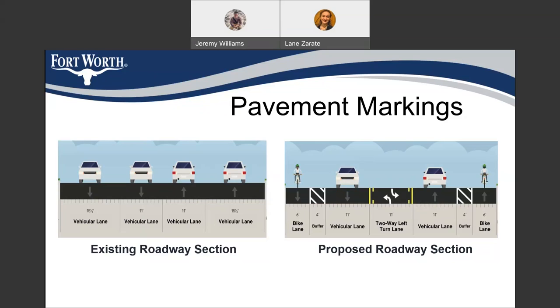The biggest change to the roadway is the introduction of a two-way left turn lane, and then having one vehicle lane each direction, north and south, and then a larger buffer between the vehicle lanes and the curbs. So what this does is provide a safe place for people to make turning movements into their driveways and the roadways, and also visually narrows the roadway to indicate to drivers that you are driving through a residential neighborhood and need to slow down.